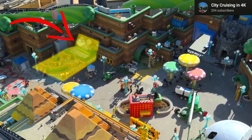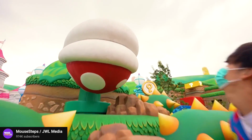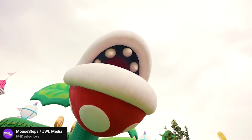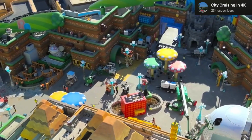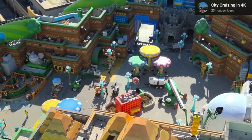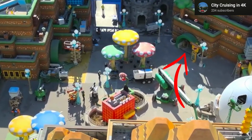Moving on, just to the left of that, you can see queue spacing has been set up for the giant piranha plant inside Super Nintendo World. This is actually going to be the largest animatronic found within the land, and it should look something like this. Moving right along, let's get to one of the biggest unanswered questions inside Super Nintendo World, and that's what's going inside this building right here. Today we finally get an answer.